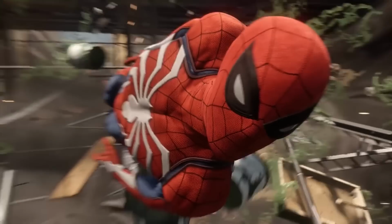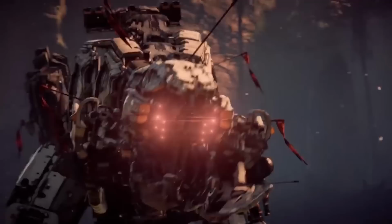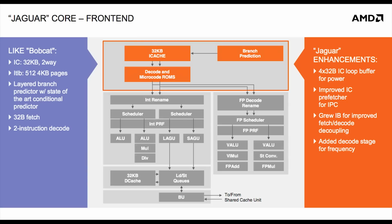Like the PS4 was only 1600 megahertz with an AMD Jaguar, and the Jaguar is not exactly the fastest CPU even at the time that it was new and shiny. So the bottom line is it was a low performance mobile CPU that was designed for low power consumption.